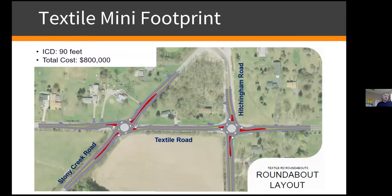Here's the footprint. And the goal for these two intersections was to decrease the footprint of the intersections, but provide the same deflection, entry angle deflection that you would get at a traditional size roundabout that is 130, 140 in size. And that's what we were able to accomplish here.